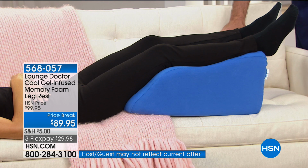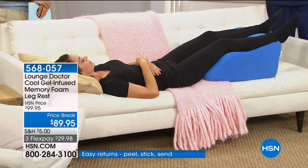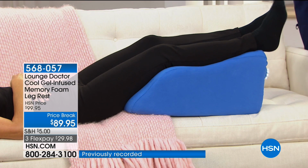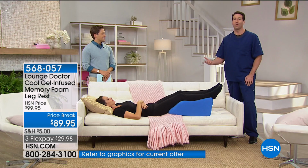I also had to double take when I saw that tonight. We do the cool gel memory foam, which really is a life changer, because if you have your legs up for a while, you don't have to worry about them getting heated or hot or sweaty. You have that nice cool gel memory foam to keep you comfortable the whole time. But you're gonna wanna use this beyond 20 minutes, trust me. And if somebody comes over, they're gonna wanna take it home with them, so be careful.